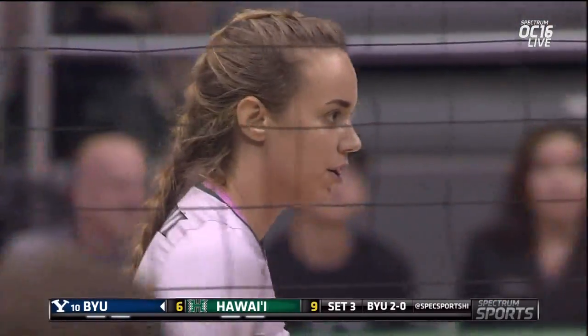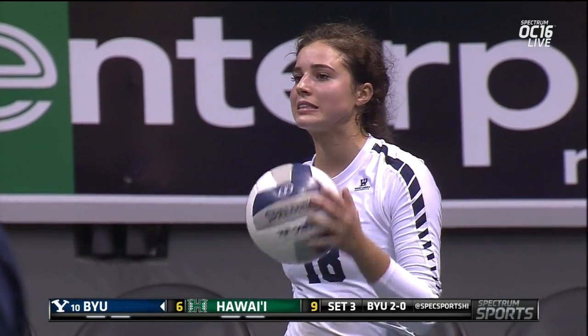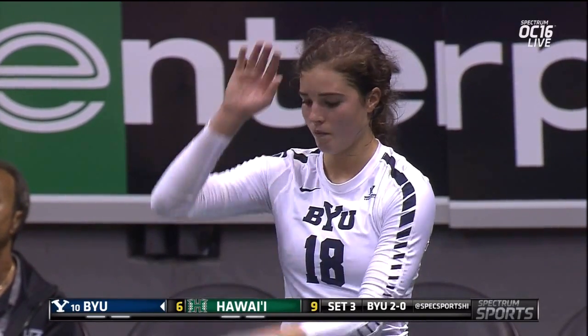Mary Lake back behind the service line. Preseason All West Coast Conference selection. Had a career high 38 digs in a match against Ohio State last season. Had 30 digs against Texas last year. She can really play the floor.